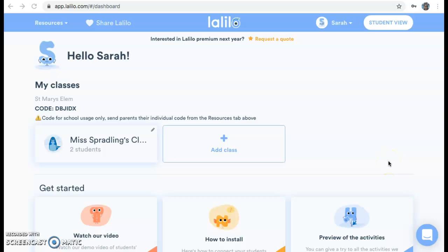I chose Lalio to research and learn more about. I have a few teachers in my building who wanted to incorporate this into their classrooms, and none of us were very familiar with it, so we were unable to, but we're hoping to incorporate it in the fall.